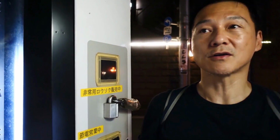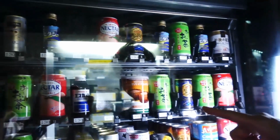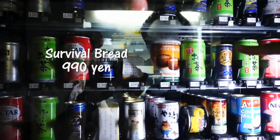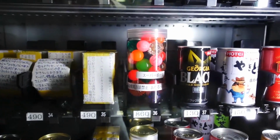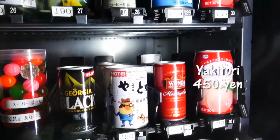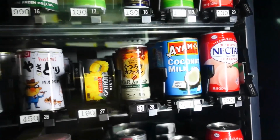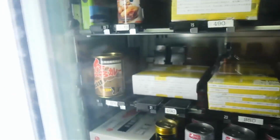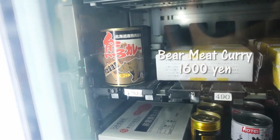This is the highlight of the whole day. I've never been here before. This is crazy. I think there are more than a dozen vending machines here, and they're all kind of crazy vending machines, like this one right here. This one has juices, but that is survival bread for 990 yen. They have rubber balls on sale. That's a can of yakitori, and that's a can of coconut milk for 990 yen. That's expensive. And on this side, they have kumakare, spicy bear curry. Can you believe that? Bear curry.